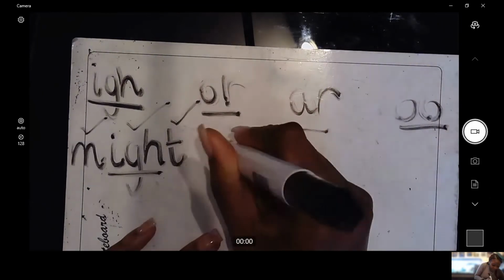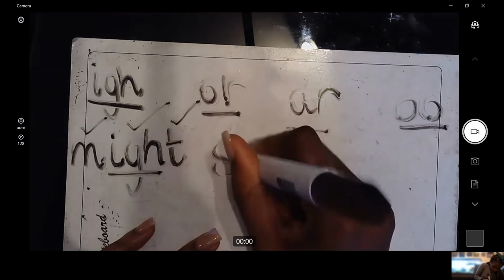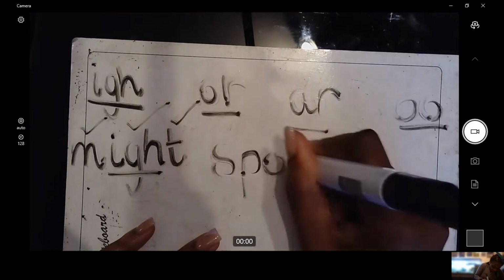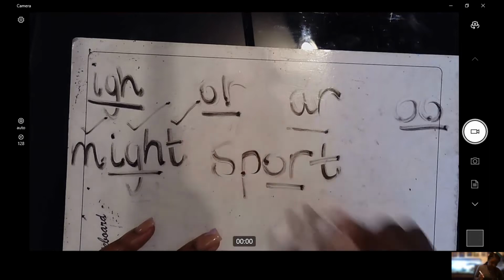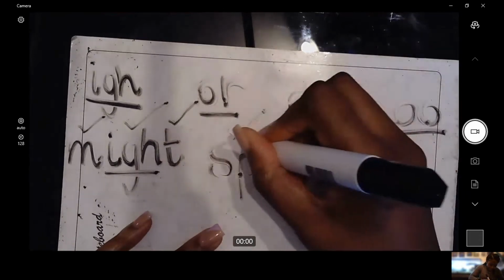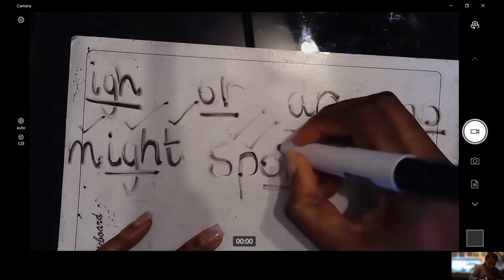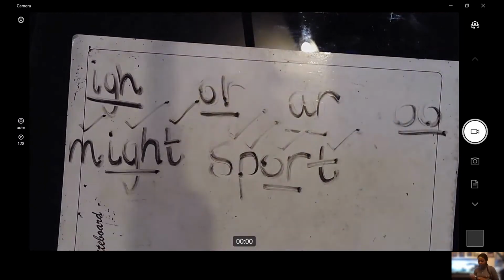Let's write it together. S-p-or-t. Sport. A tick for s, tick for p, tick for or, and a tick for t. Lovely. The next word we are going to try and write is start.